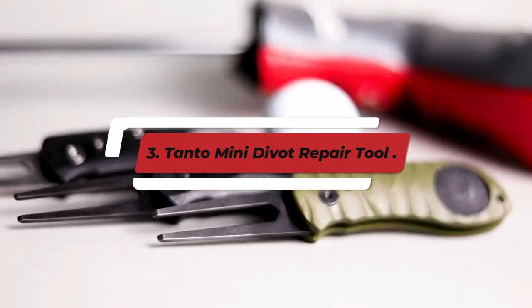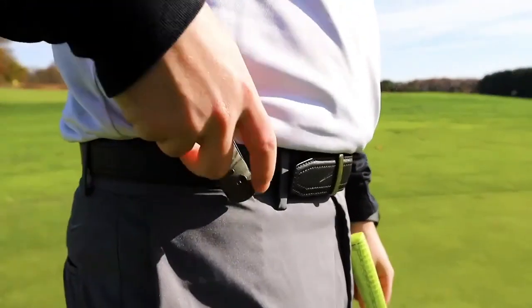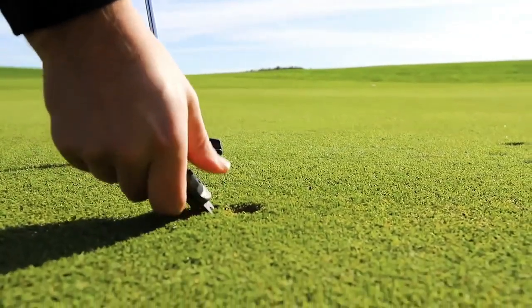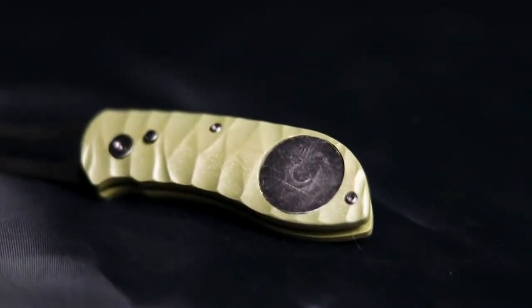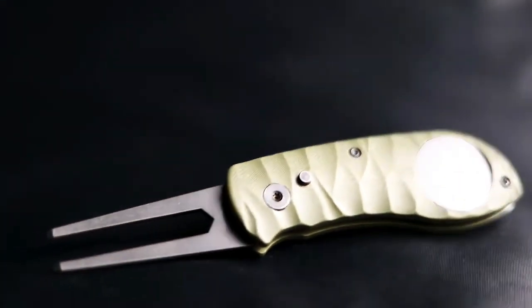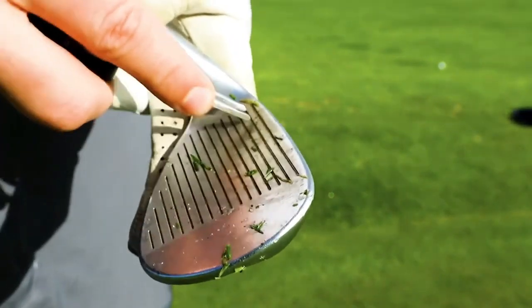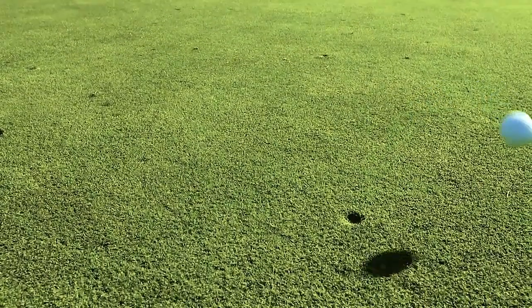3. Tanto Mini Divot Repair Tool. The Tanto Mini Divot Repair Tool is an essential accessory for golfers dedicated to maintaining the quality of the greens. Compact and lightweight, this tool is designed for easy portability, fitting comfortably in your pocket or golf bag. Crafted from durable materials, it combines functionality with a sleek design, making it a stylish addition to your golfing gear.